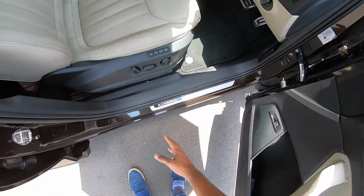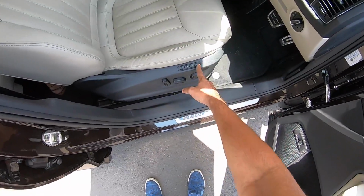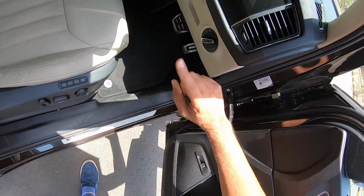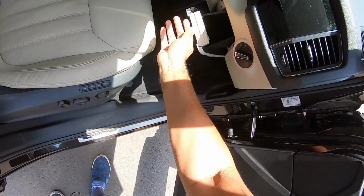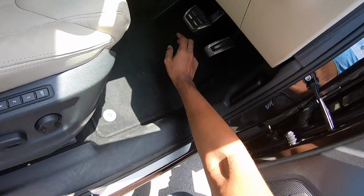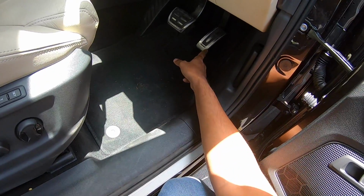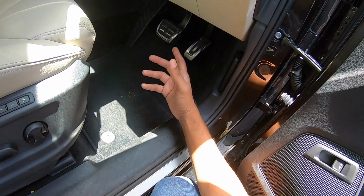Kodiaq written here, and it gets electric seats. Both the front seats are electric along with memory function. You can save up to 3 people's settings as well, which is again a nice touch. These are the controls for the headlights, and there is storage here as well. It's a small storage. You can see the pedals also are nicely put together. In fact, there's a dead pedal there, and you get this beautiful finishing on the pedals too. Again, quality levels are very good.